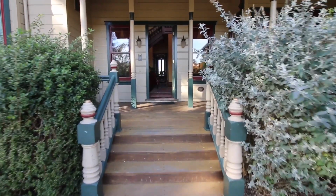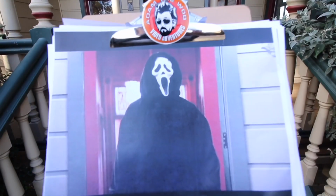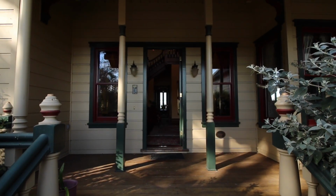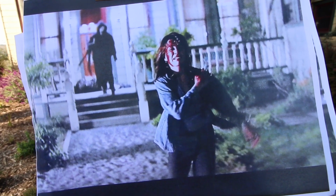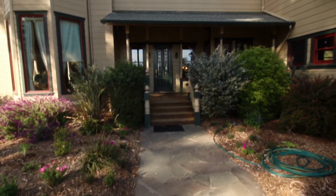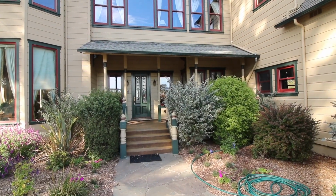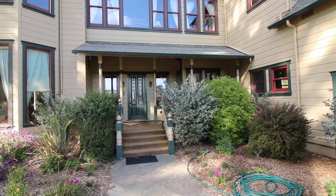Back outside, Sydney's trying to get back indoors when she's met by him right in the front. Obviously that wasn't an option. Turns and runs the other way. I'm almost waiting for a killer to run out of there. It's just kind of bizarre standing here.